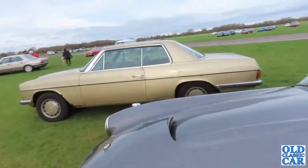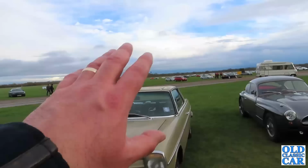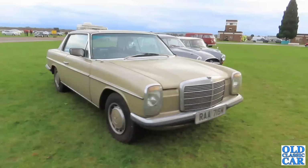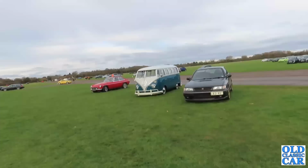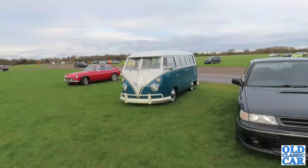We're on the main airfield now. The runway, such as it is, was somewhere over there, I think. Yeah, just a few stragglers left. So I think we'll probably start wrapping up this video here at Bicester Heritage and the Bicester Scramble for January 2023.